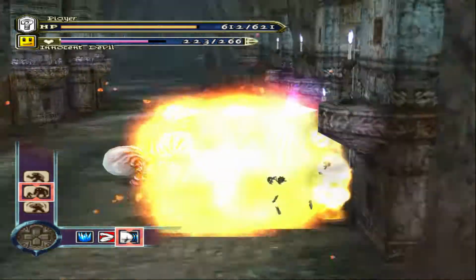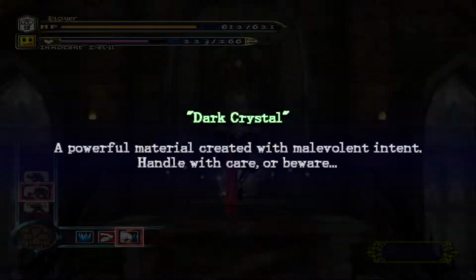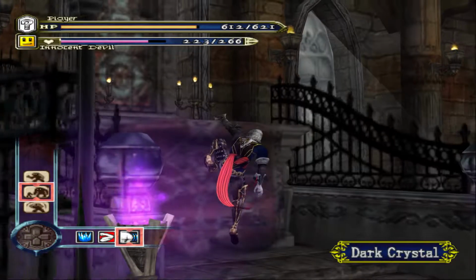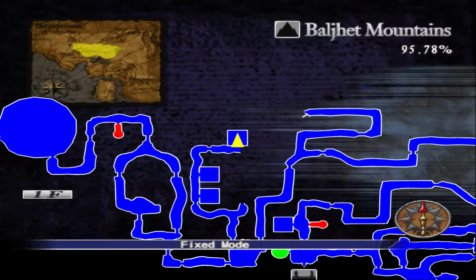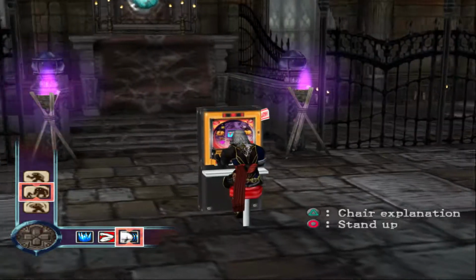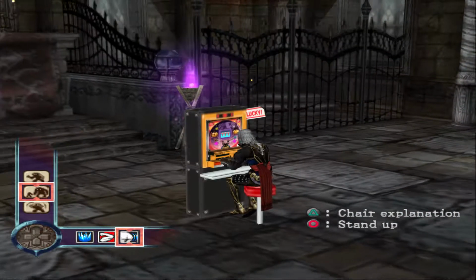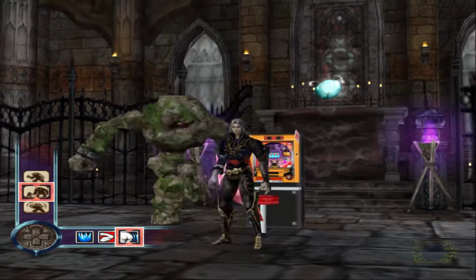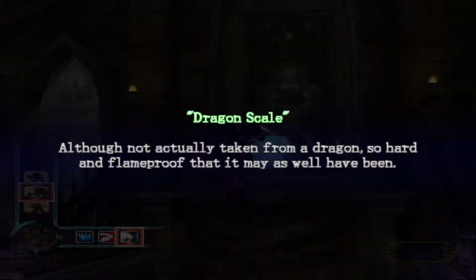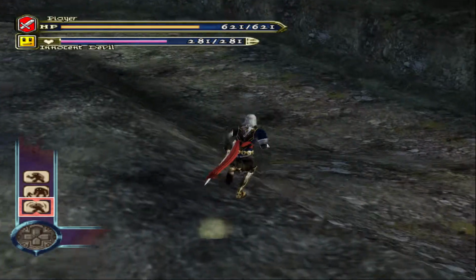But for now, I'm just going to be going over a lot of important things that I went back to check. Got some materials, and this is how we're going to be able to get 100% complete on the map. Also found some chairs in this room, which I'll be covering all of them, except the last one, which will happen after we continue, like after we fight the final fights, since it does seem like Dracula's castle is going to be the final area.